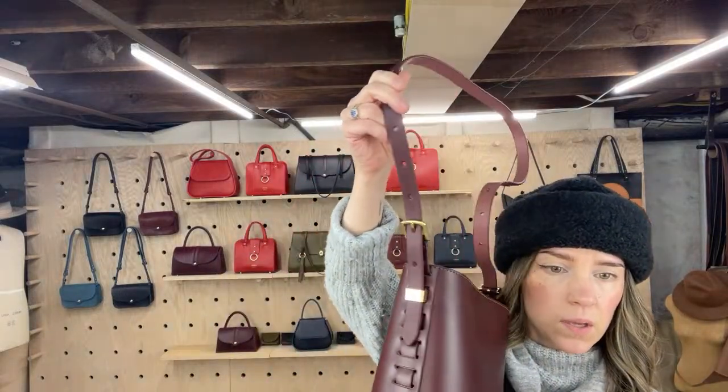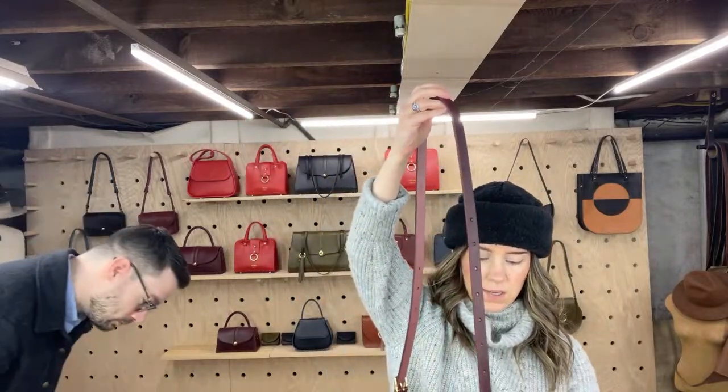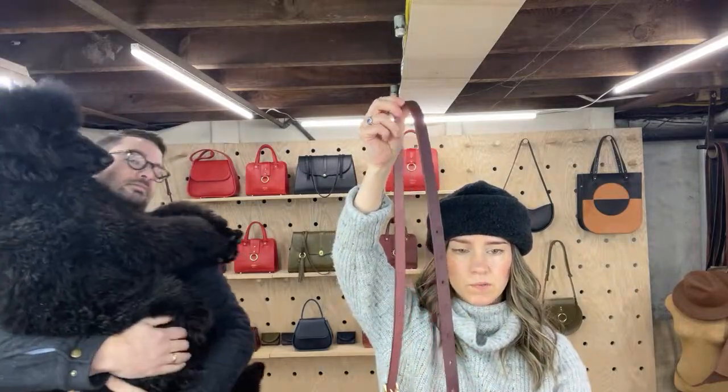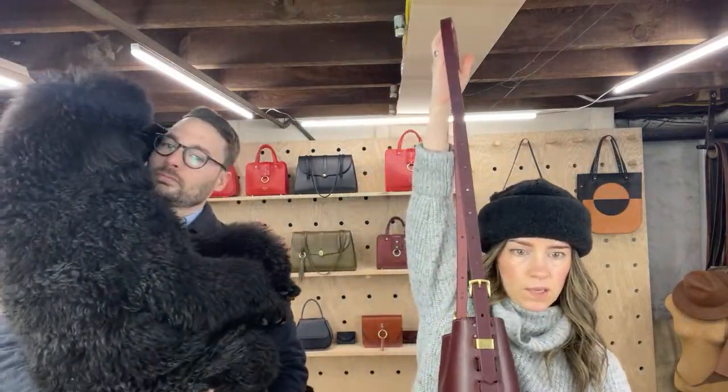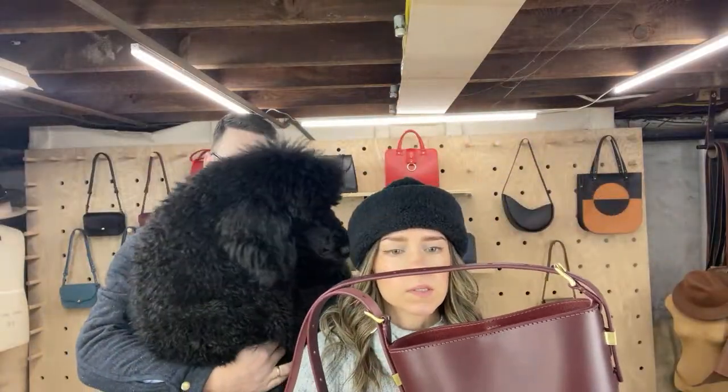So it's got a buckle on both sides, which I really like because it makes it look really nice and even. And it makes it super adjustable. So you've got quite a few holes here that you can really play with as far as that goes, but you can see it really holds that in place nicely.